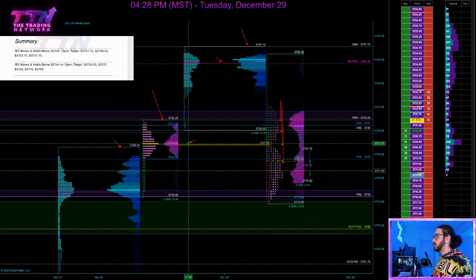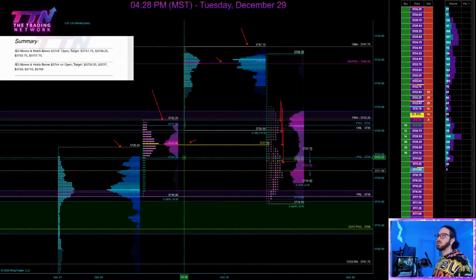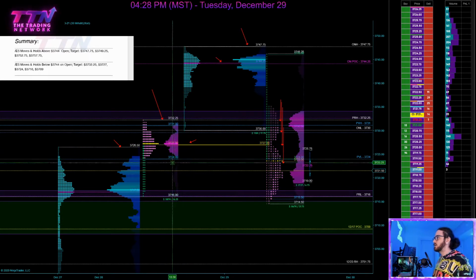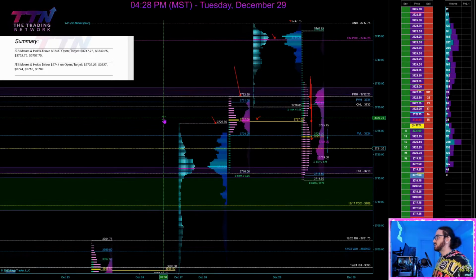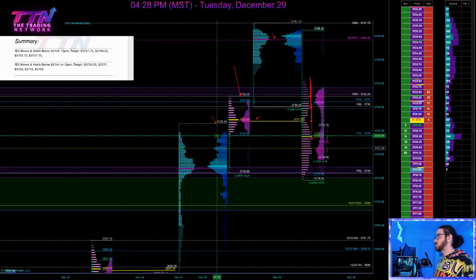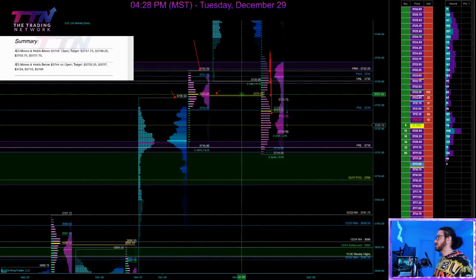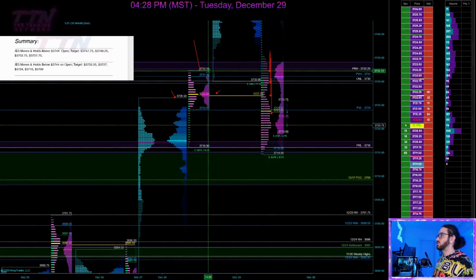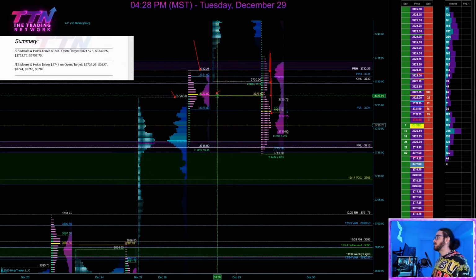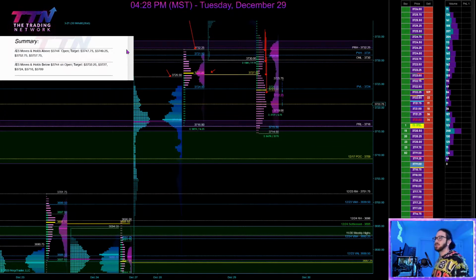The next target after 37.27 even was 37.24 even. 37.24 even was the value area low from yesterday. You can see that right here. And it also matched up with the value area high from the overnight session of December 27th into December 28th. So a lot of confluence at that level, and another good spot to use as a target. If you're taking the break at 32 to the downside, you got really nice targets from previous profile levels right there. The next downside target you can see was 37.16.